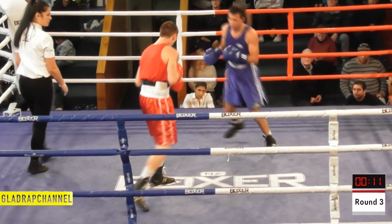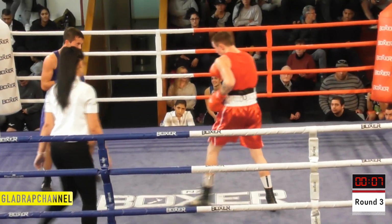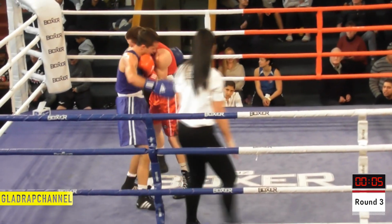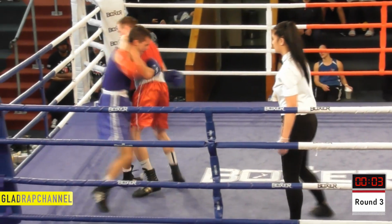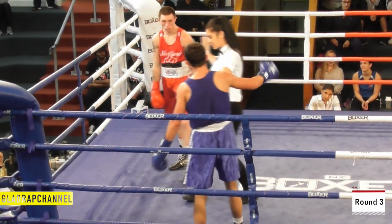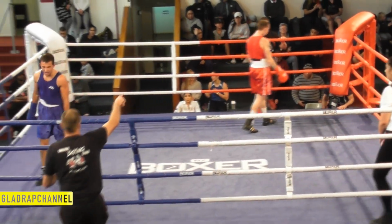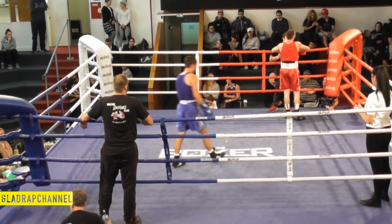Good left uppercut. Oh, big straight right there. He walked onto that one. Big straight right from blue. And that's the end of round 3. Another very good matchup here. Fight 7 that was, at the Auckland champs.